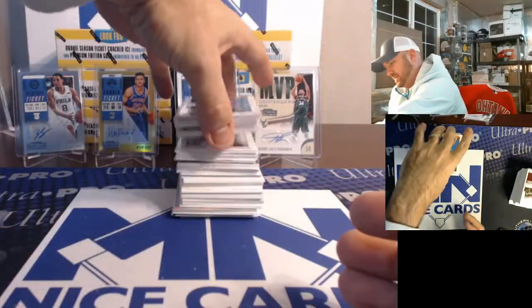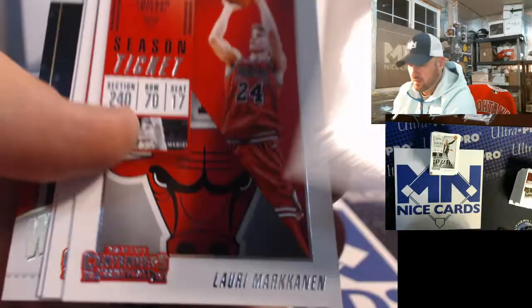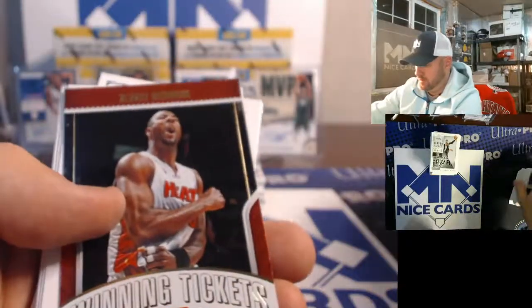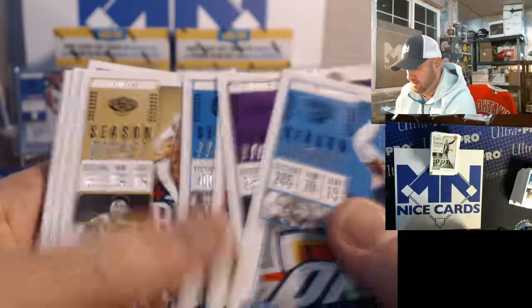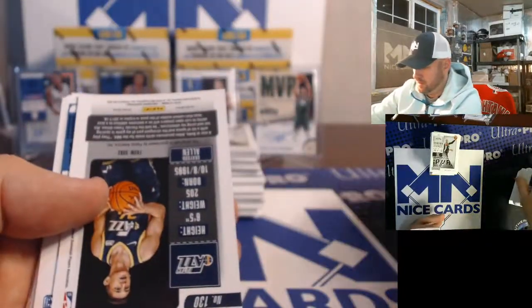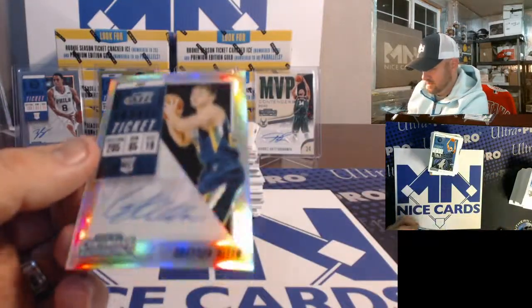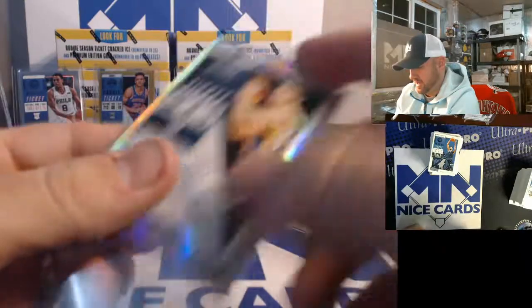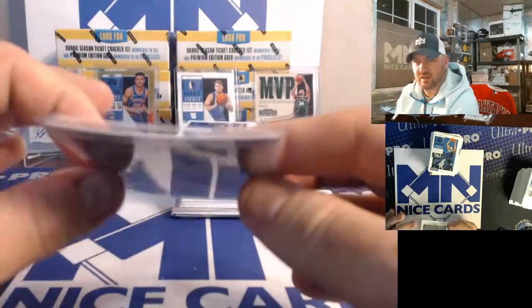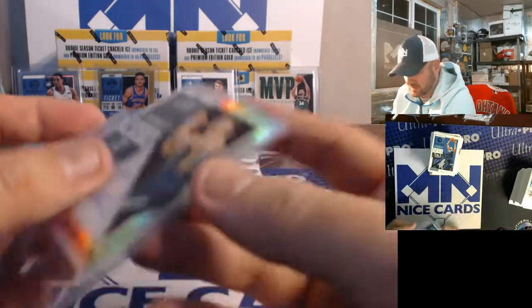All right, box six. Here we go. Lonzo Ball. Here is a Grayson Allen Prism Auto. It's a little bent, but I guess that's kind of normal for these. Top loader will help straighten it out.